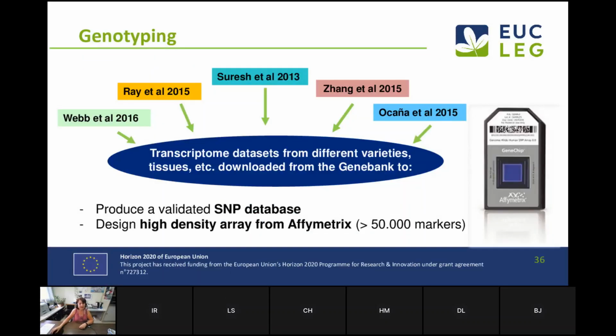Dr. O'Sullivan collected the transcriptome datasets from 5 different transcriptomes from different varieties, tissues, etc., and produced a validated SNP dataset in order to design the high density array from Affymetrix that has more than 50,000 markers. This is the array that has been used to genotype the materials that we have been analyzing in our EUCLEG project.